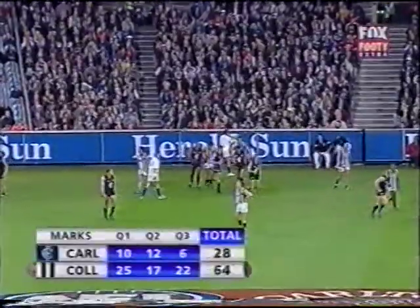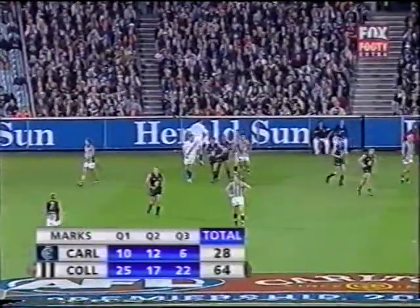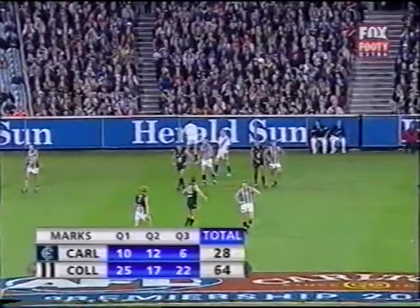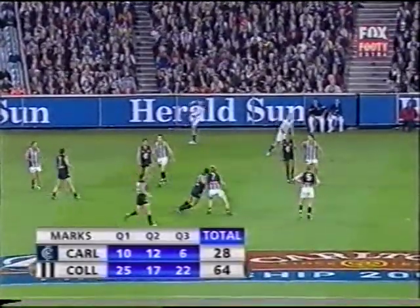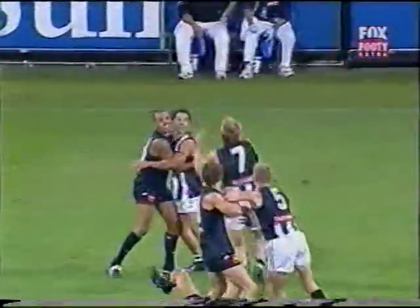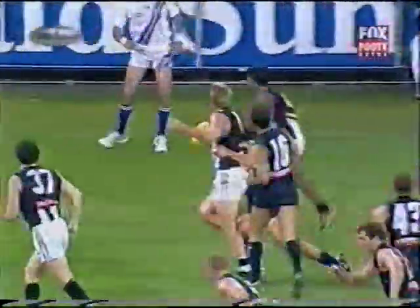Let's have a look at the marks situation. Total marks, 64 marks Collingwood, 28 Carlton. And inside 50, they've taken 12, Carlton just 6. So they are very dangerous when they go forward. Amazing imbalance. Malloy has taken a few of those marks too.